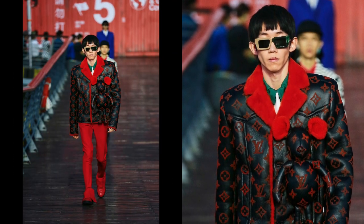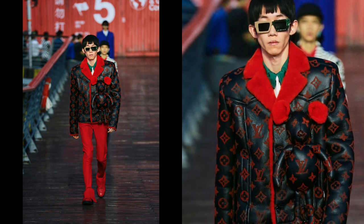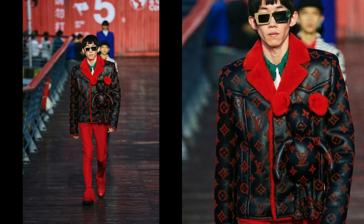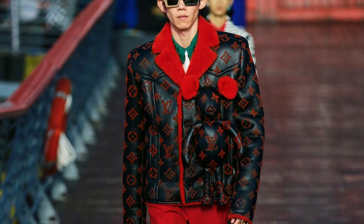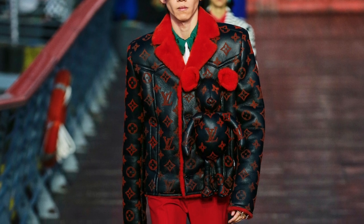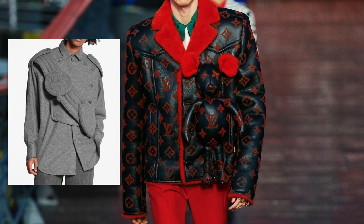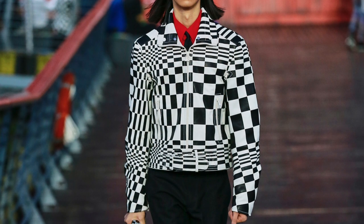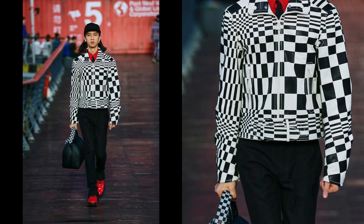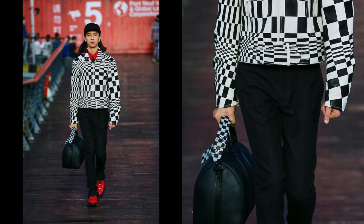Probably hard to pull off. And you've seen the animals attached to the clothing a few times already, and you'll see it later on. I'm assuming they're probably detachable. They remind me of Virgil's first Fall-Winter collection in 2019, where he had those removable badges on some of the clothes.